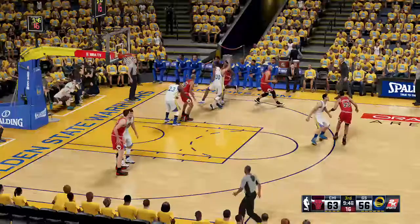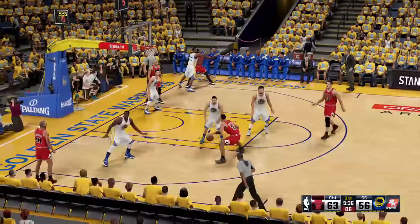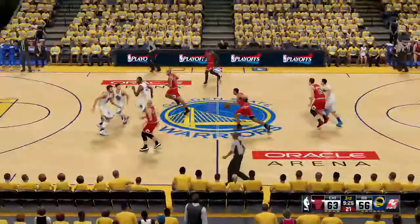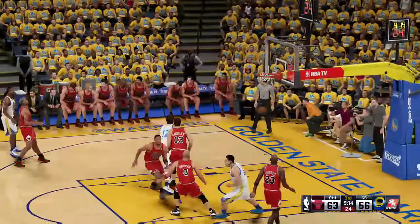Outside Pippen. Pulls up on the wing. And it's Pippen again missing. And here we go with Thompson running it up the court. And the rejection by Pippen. Dishes it to Jordan. Stolen by Thompson. Curry passes to Green. That's a two from Barnes. And he hits the jump shot. Barnes has got 7 points.